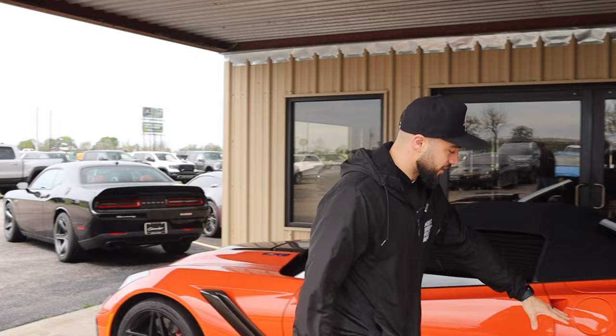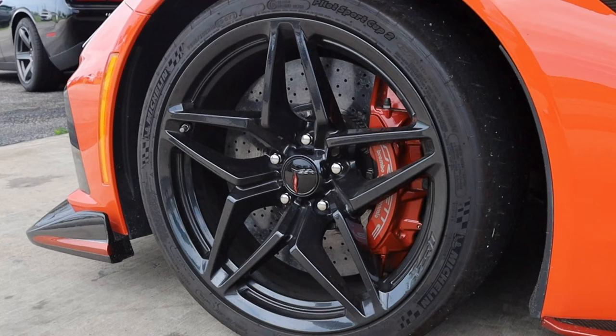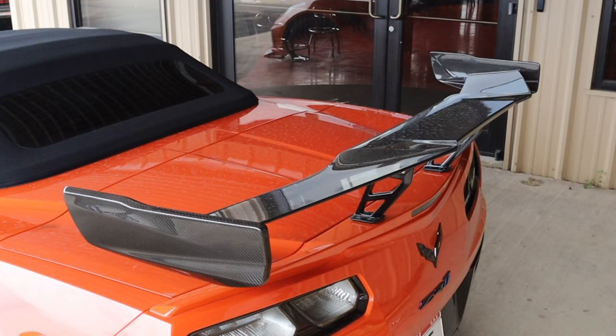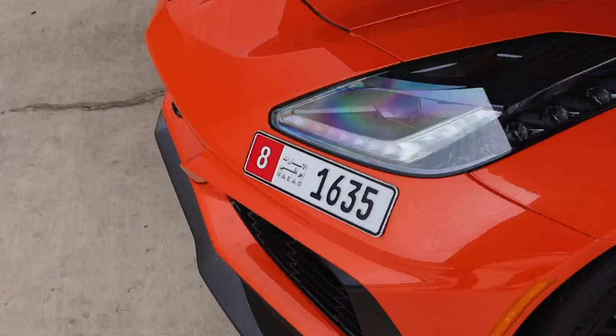Well, as you can see, it's got the ceramic caliper brake package with the Michelins as well, the aggressive high carbon fiber spoiler for aerodynamic purposes, and I believe, if I'm not mistaken, you also get the quads right in the middle, which is very, very special. It's an overseas car, all the way from Dubai, the UAE.